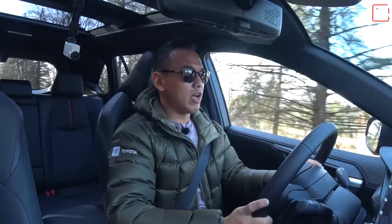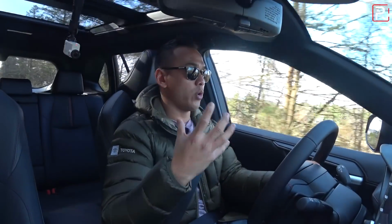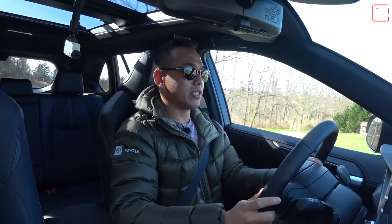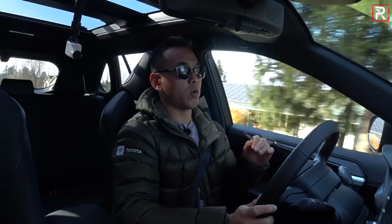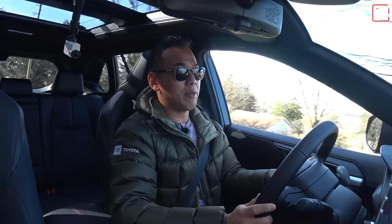Now, I've had my eye on the RAV4 Prime for a while because I really liked the thought of a Toyota electrified hybrid vehicle that actually gave you decent range, 42 miles of range, and quick acceleration when you have the gas engine and the electric motor working together. And when I drove this car back in July of this year, I came away really impressed.